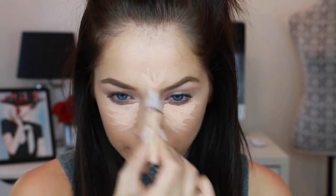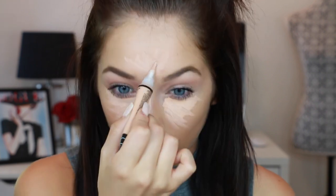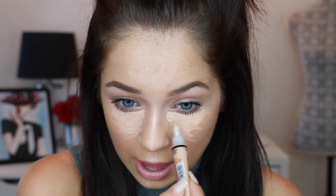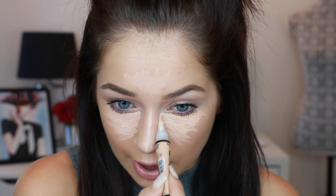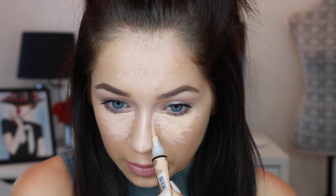I like to get a little bit up onto my forehead, and onto my chin. Then, normally, I always have a lot of excess underneath my eyes because that's just what I do. I'm a little cakey. So I just sort of scoop, I'm not squeezing it out, I just sort of scoop it up and put it along the sides of my nose. And then make a line down.